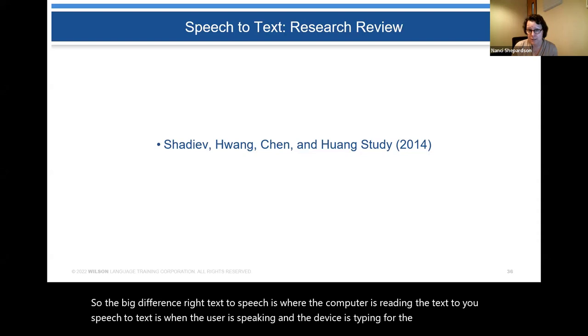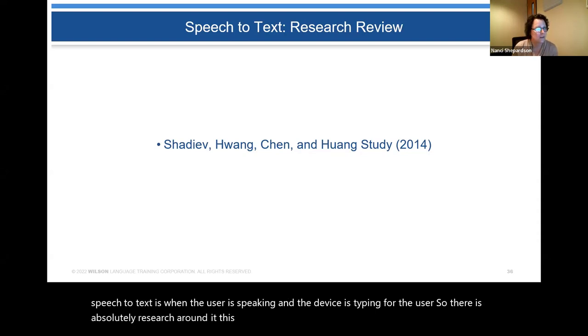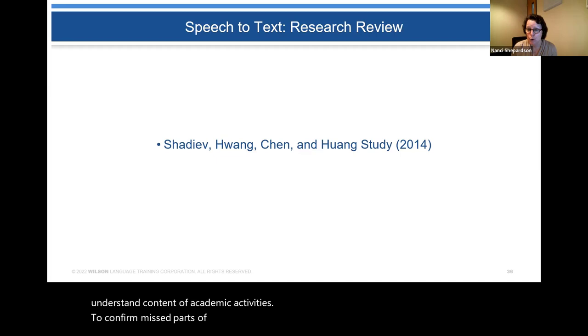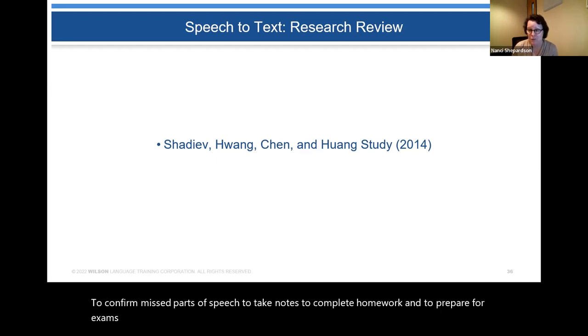So there is absolutely research around it. This is my favorite study, the Shadiev, Huang, Cheng, and Huang 2014 study. They found that speech-to-text is enabling students to better understand content of academic activities, to confirm missed parts of speech, to take notes, to complete homework, and to prepare for exams. That comes from page 75 of the study.